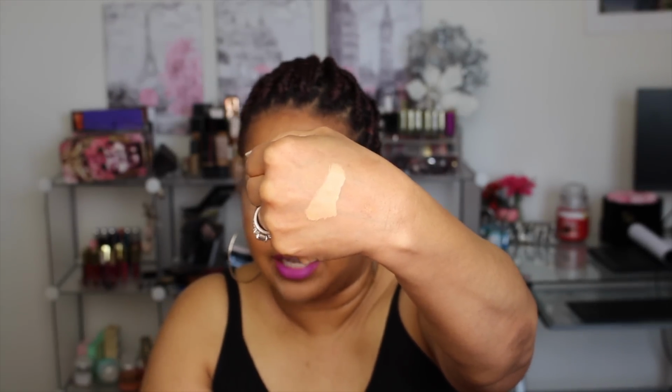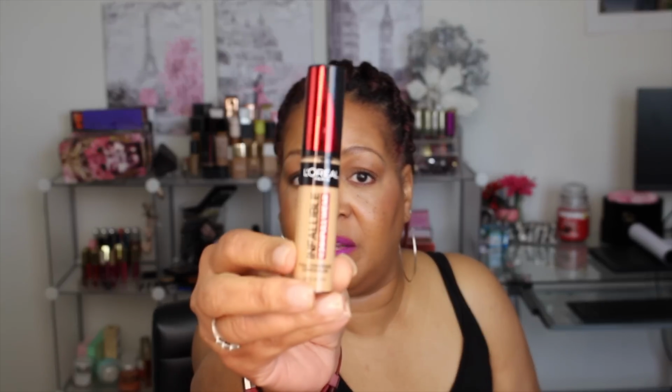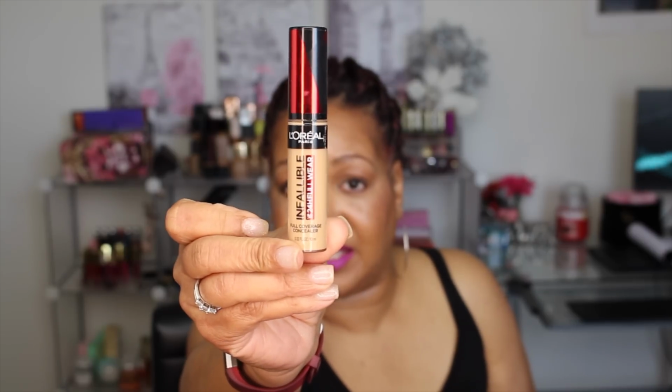I like the way it looks. It's not too bright and it's not too deep, you know. It's the perfect shade under my eyes. I combine these together, it's the perfect shade and I love it. So this is by L'Oreal Infallible 24-hour full coverage concealer. Let me just show you this. I was really impressed with this a lot. Really like it.